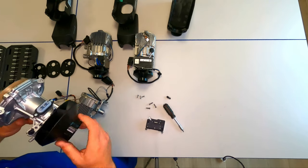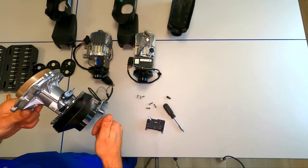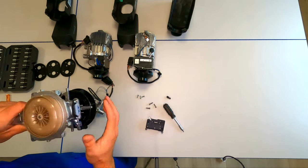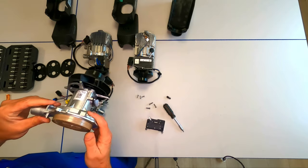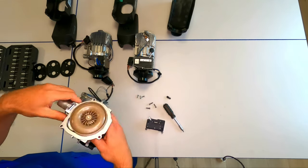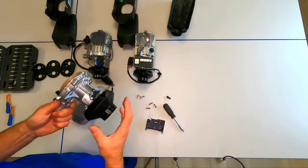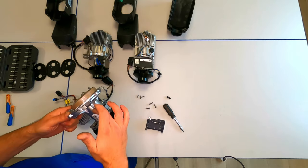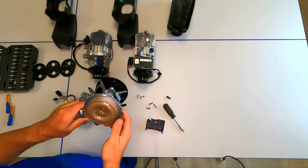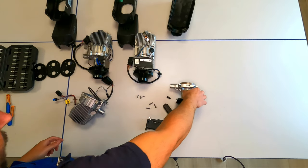This one is really silent. Everything looks balanced. Yeah, I don't think it's that different from the second generation, except the fixing points, and physically it's another blower, but I think the electronics inside are the same. Okay.